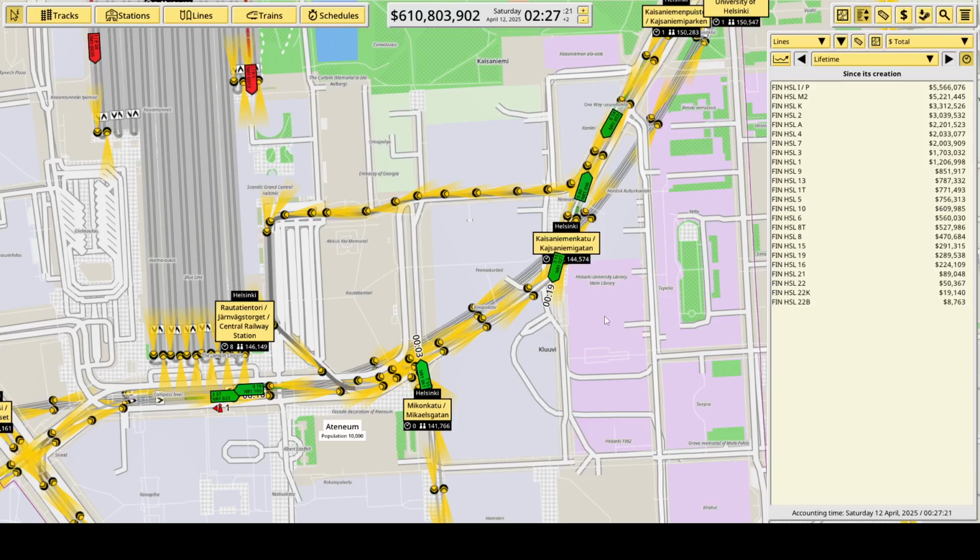This time I will create the bus line 23, which I already promised earlier, but didn't create because of the tram line. And line number 23 will run from the central railway station seen here in the picture all the way until Pirkkala Sports Park.